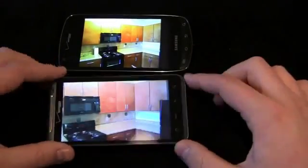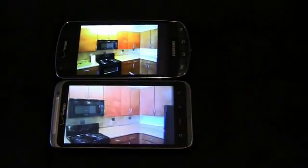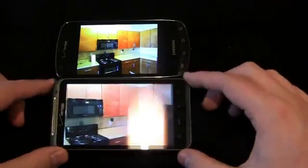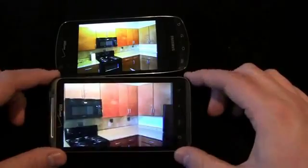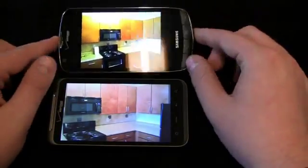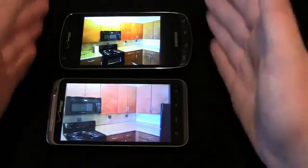So to me, picture quality, and obviously any of this stuff is personal opinion to an extent, but I would say the Thunderbolt has the better camera, in my opinion. I think that's a better, more realistic picture, whereas I think this is a little bit unrealistic. Great camera, though. Don't get me wrong. It's a good camera.